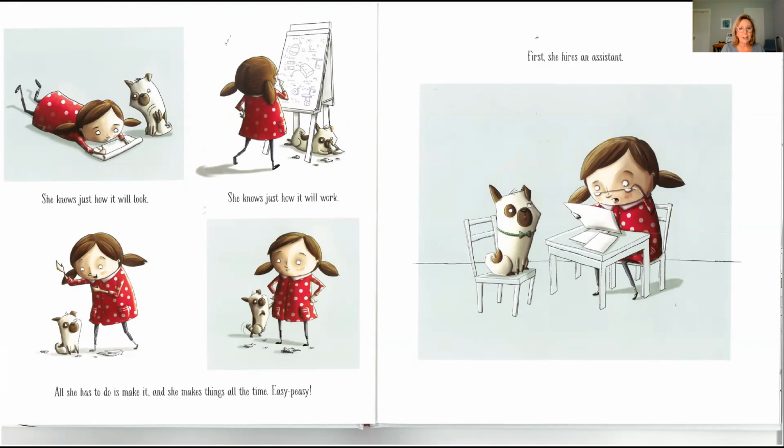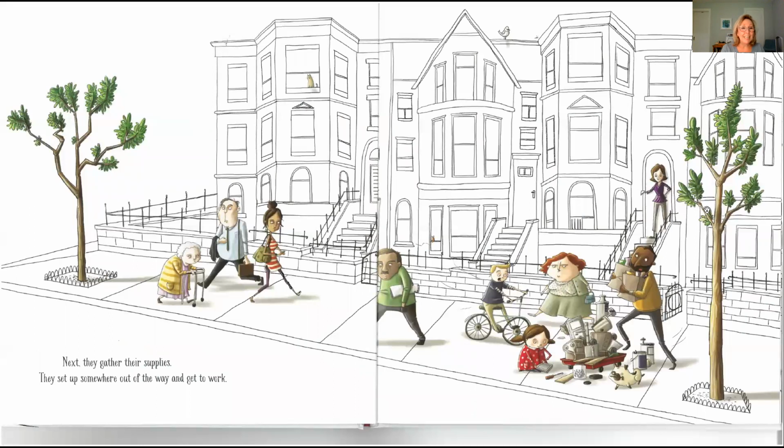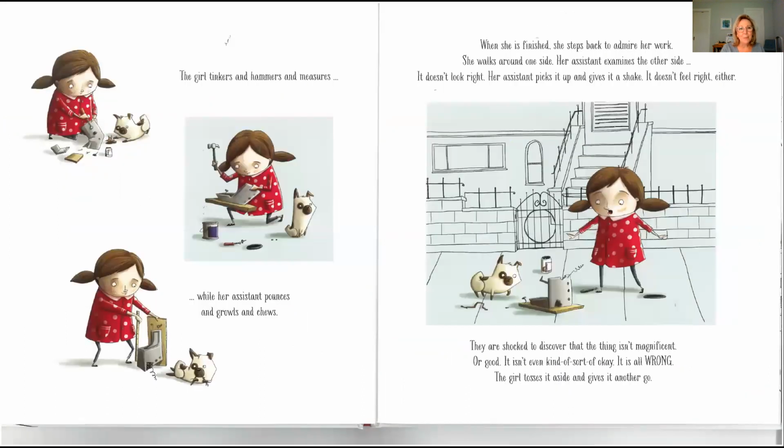First, she hires an assistant. Who does it look like her assistant is? Her best friend. Next, they gather their supplies. And then they set up somewhere out of the way and get to work. Oh goodness, it does not look like where she chose to get to work is out of the way, does it? She's right in the middle of the sidewalk. The girl tinkers and hammers and measures. Well, her assistant pounces and growls and chews. Not sure how helpful he is.